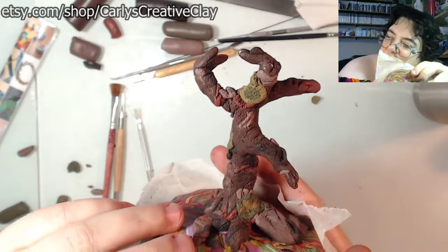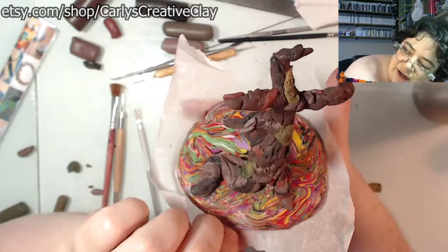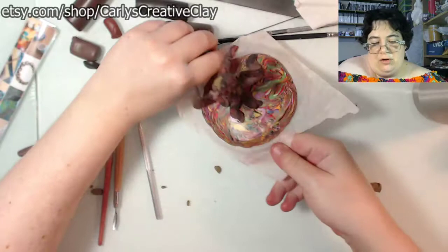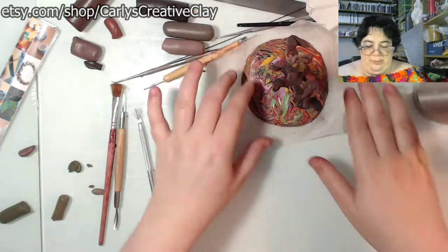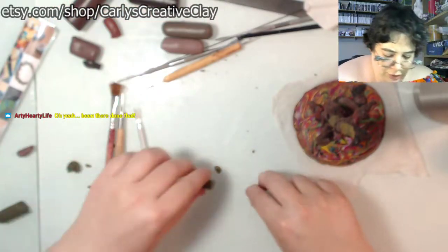Oops, there we go. Nice bit of moss around the front like that. So I reckon that looks like a reasonably gnarly tree to me. So front facing like that, because it's got a bigger space there. Let's do a clean up before we end up dealing with the owl.